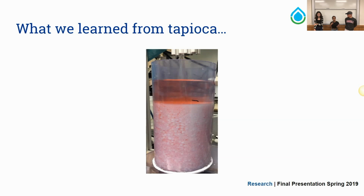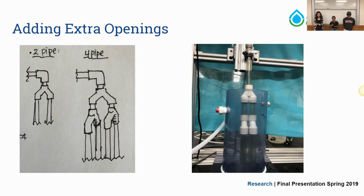So we were wondering whether it was a flaw in our inlet design, and whether we could design a new inlet system that would allow for better, equal distribution all throughout the sludge blanket, so that could directly translate to more efficiency within the actual reactor tank.